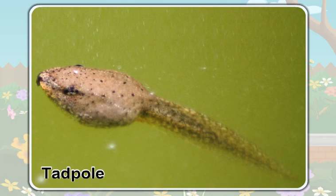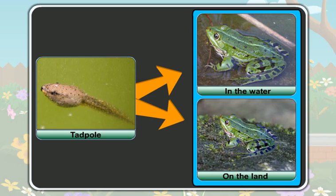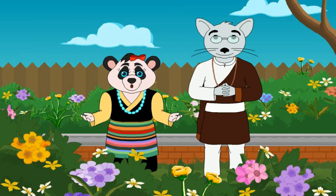You all know that a tadpole is the baby of a frog. It has gills to breathe in the water like a fish. And a tadpole cannot live on the land. When a tadpole grows into an adult frog, it breathes through its skin, in the water, and through its lungs on the land. The babies of most of the amphibians breathe through their gills.